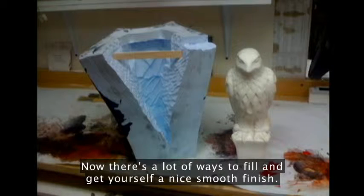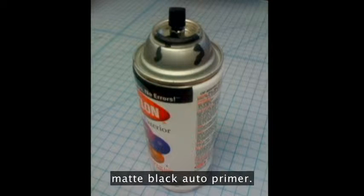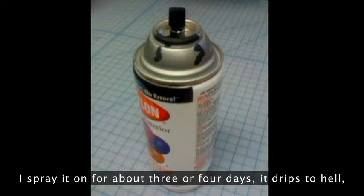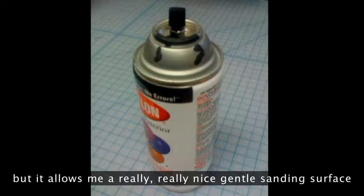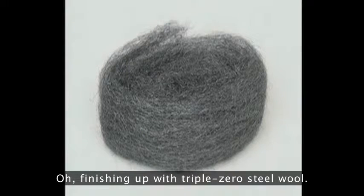Now, there's a lot of ways to fill and get yourself a nice smooth finish. My preference is about 70 coats of this matte black auto primer. I spray it on for 3 or 4 days. It drips to hell, but it allows me a really, really nice, gentle sanding surface, and I can get it glass smooth, finishing up with 000 steel wool.